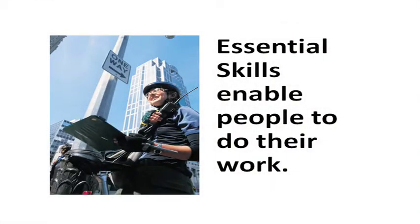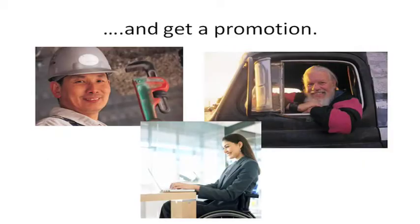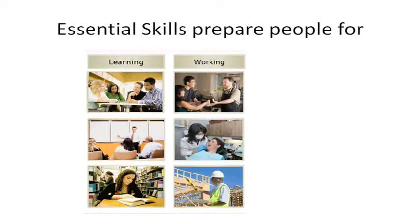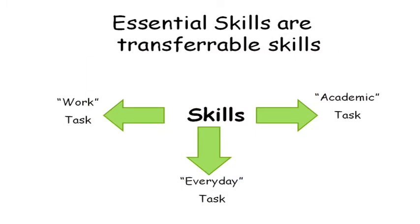So essential skills help people do their job. We sometimes say that technical skills get you the job, but essential skills help you keep it and get a promotion. So, essential skills prepare people for learning, for working, and for living. And these essential skills are transferable. So what you've learned at school, you can transfer some of those skills to your own everyday life, and you can also use them at work. So we transfer these skills, and you'll catch on more as I go along in this presentation.